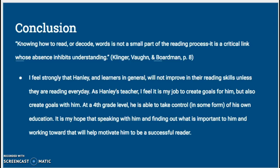In conclusion, knowing how to read or decode words is not a small part of the reading process. It's a critical link whose absence inhibits understanding. I feel very, very strongly that Hanley and learners in general won't improve their reading skills unless they're reading every single day. As Hanley's teacher, I feel it's my job to create goals for him, but also create goals with him. At a 4th grade level, he's able to take control of his own education, and it's my hope that speaking with him and finding out what's most important to him and working toward that will help motivate him to be a successful learner. I really think choice is important.